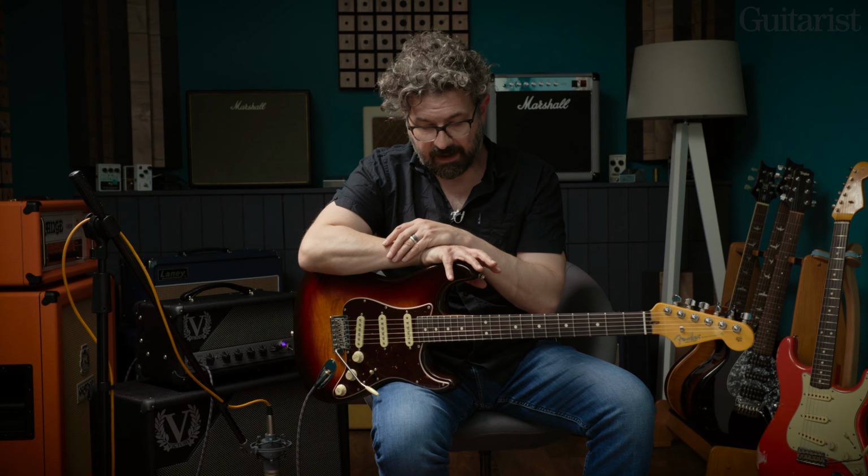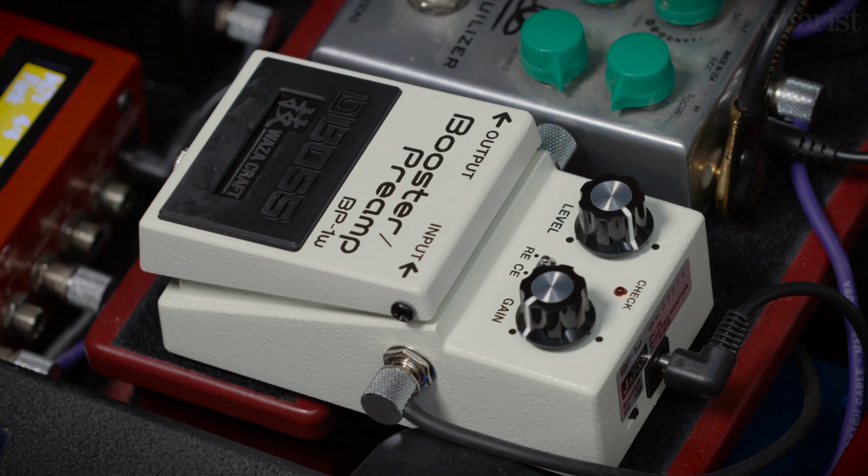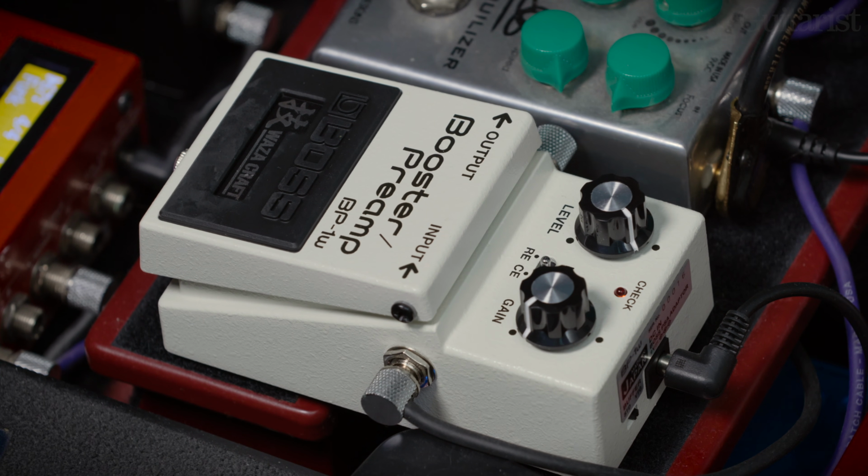So yeah, that's a cool pedal, isn't it? And it's the sort of pedal that you just leave on your board all the time, even while other pedals are changing, because it just does nice things to your tone. So the Boss Waza BP1W.